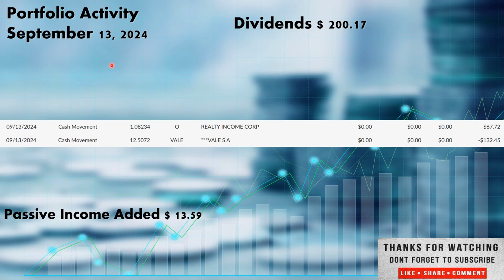Next up, we received dividends on Friday, September 13th, $217 total in dividends across two companies. We received dividends from ticker O, Realty Income, the monthly paying REIT here out of the real estate sector, paid us $67.72, went right back in and picked up 1.08234 more shares of Realty Income.